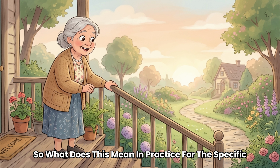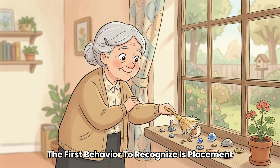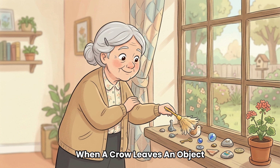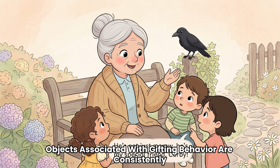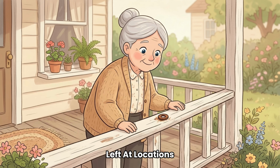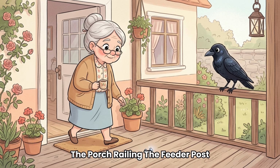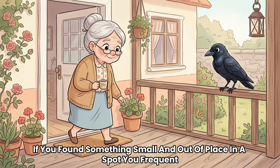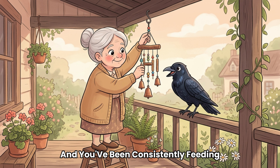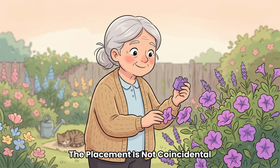So what does this mean in practice for the specific behaviors you might be seeing in your yard right now? The first behavior to recognize is placement. When a crow leaves an object, it does not drop it randomly. Objects associated with gifting behavior are consistently left at locations that correspond to where the human regularly appears: the porch railing, the feeder post, the edge of the garden bed you stand near in the morning. If you found something small and out of place in a spot you frequent, and you've been consistently feeding or simply existing near crows in a calm way, the placement is not coincidental. The crow knows where you stand.